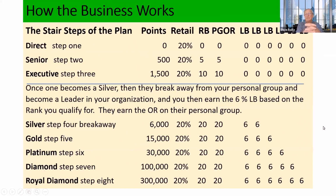So I mentioned this was a stair-step plan. So here's basically the steps. Direct is step one, senior is step two, executive is step three. Once one becomes a silver, then they break away from your personal group and become what's called a leader in your organization. And this is where you earn the 6% leadership bonuses. So step four, the first breakaway is silver. Then from there, step five is gold. Step six is platinum. Step seven is diamond. And step eight is royal diamond.